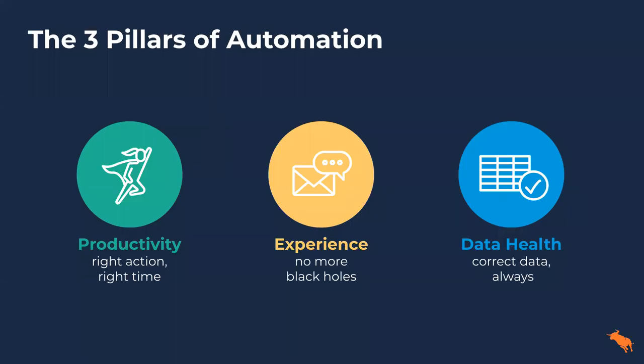Thanks, Billy. Appreciate that. So before we dive into a lot of what Billy's going to cover today, I just wanted to recap and level set again on connected recruiting and what that means. It all kicks off with our three pillars of automation. So having that productivity, right, having Bullhorn automation in the background, ensuring that we're doing the right actions at the right time. Thinking about the experience pillar and understanding the experience that our candidates are having through omni-channel communication and other different forms of communication, whether that be email, but that's happening at important moments and we're not having any more black holes as we're thinking about experience. And then finally, data health, right? We want to ensure that all of this data and all of this information that we're automating is correct, right? We want to make sure we have that correct data always. And so making sure we have data health interventions running in the background is going to ensure this from the very beginning. And this then leads us into connected recruiting.